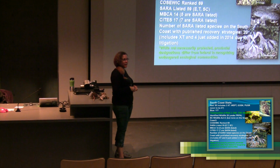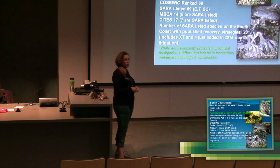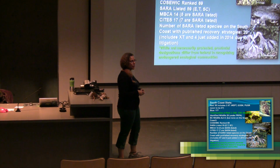The Species at Risk Act is 10 years old as of this year, and we've had recovery strategies for 20 species. The most recent recovery strategies came out in February of 2014. That was four recovery strategies that were posted, mainly because the federal government was taken to court for inaction on its recovery responsibilities. So we don't want to be in a situation where we have to use litigation or court action to get the government to act responsibly around the Species at Risk Act.